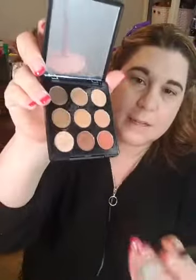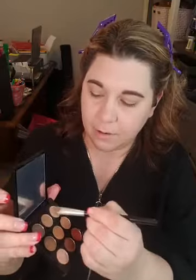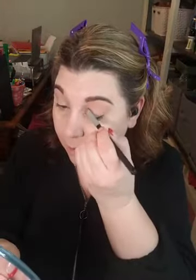Okay, let's do this palette. We're gonna pick up that lighter color and I'm gonna blend it with this neutral up here. Okay, and we're gonna cover the entire lid of the eye, starting in here and bringing it out. Here we go.